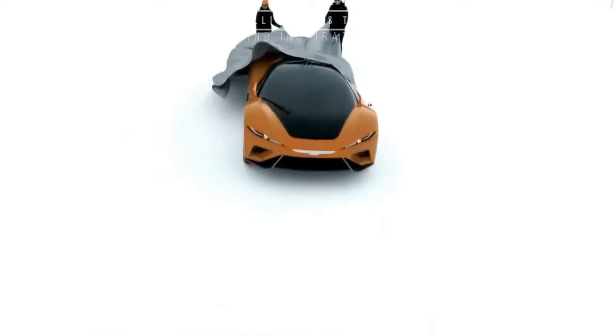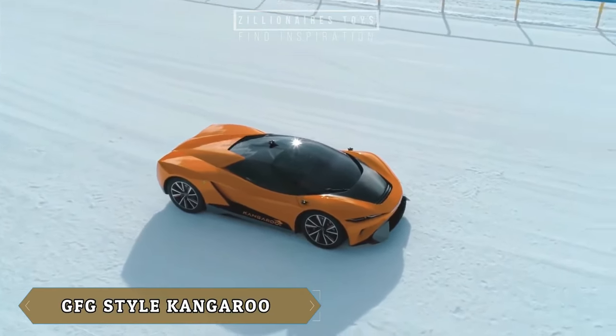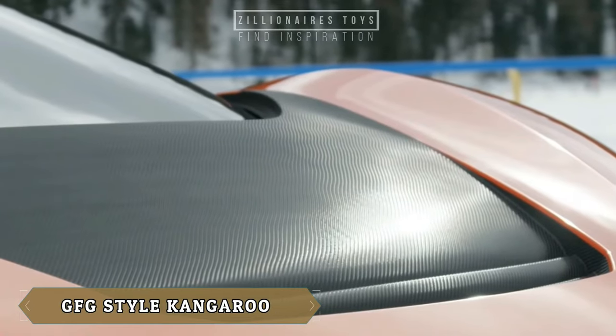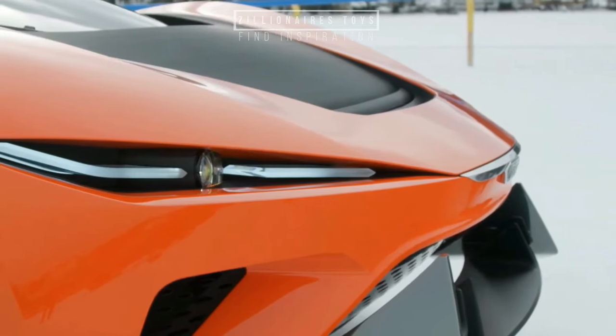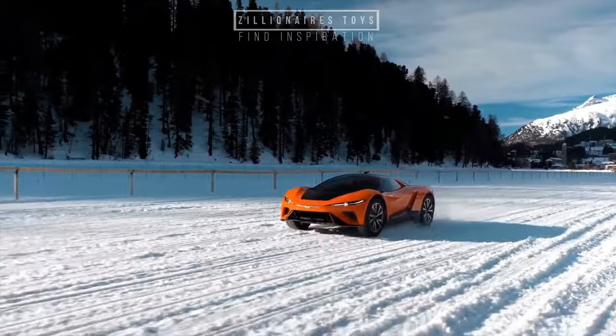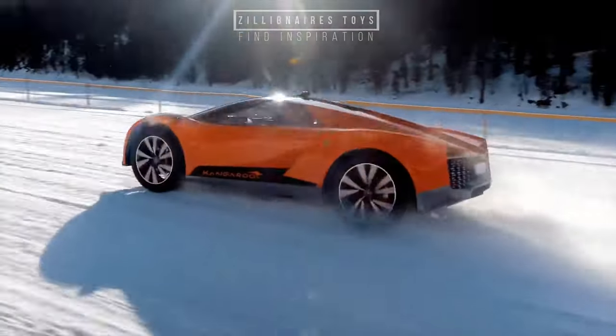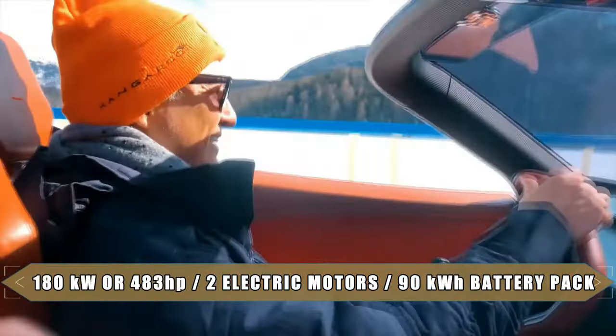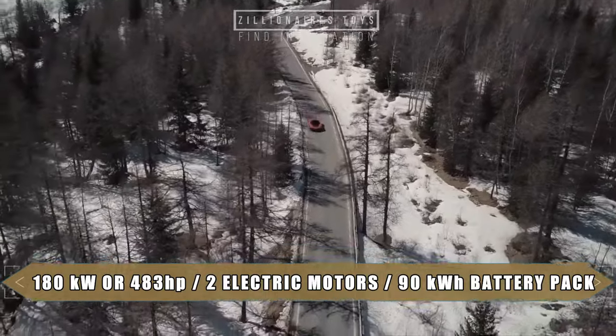GFG Style Kangaroo, blending the agility of a raised SUV and the speed of an electric supercar. The Kangaroo can effortlessly navigate through any type of terrain. Due to its adaptable suspension and robust carbon fiber body shell, it performs excellently. A two-seater with four-wheel drive and four-wheel steering.